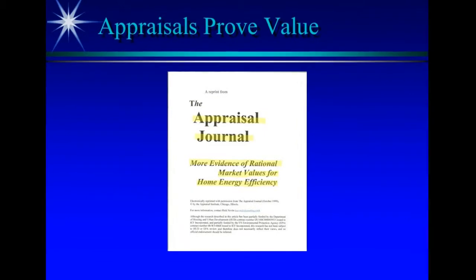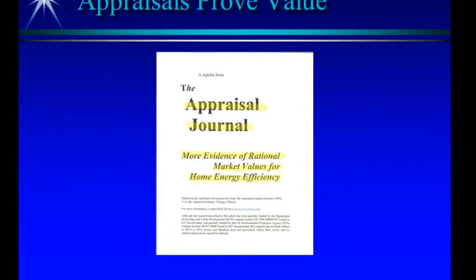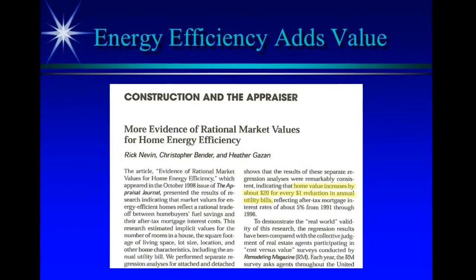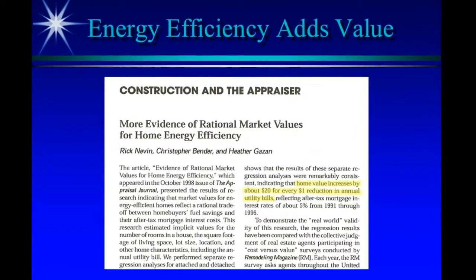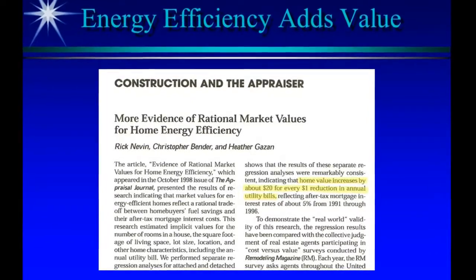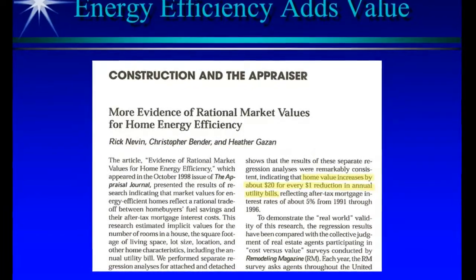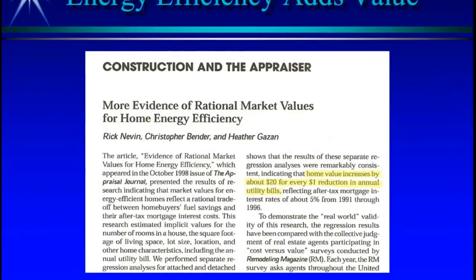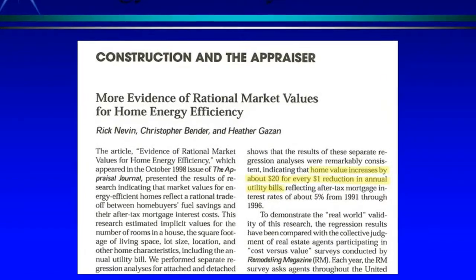The Appraisal Journal has found that there's more evidence of rational market values for home energy efficiency. They found that home value increases by more than $20 for every $1 reduction in annual utility bills. What this means is once you've made this investment, not only did you realize all of the energy savings over the years that you've been in your home, but the value of your home is much more when people are looking at your home for resale because of those low utility bills compared to other homes in the market.